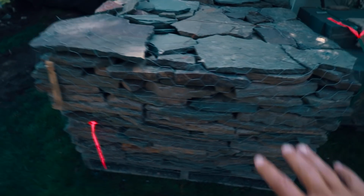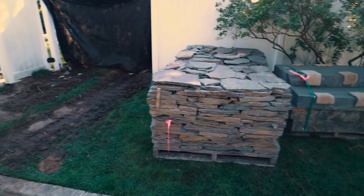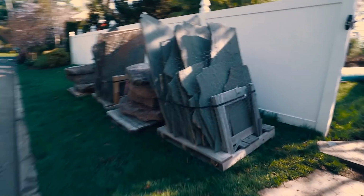We've got some Pennsylvania wall stone that's going to be used inside the pond. We're going to do some cool areas, very interactive stuff where the patio kind of cantilevers over. Be using that in different spots in the pond and the waterfall. And then we've got this big irregular bluestone flagging.